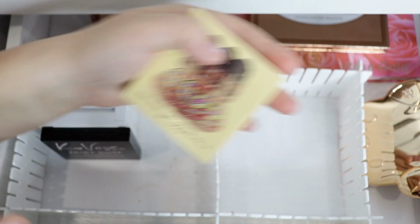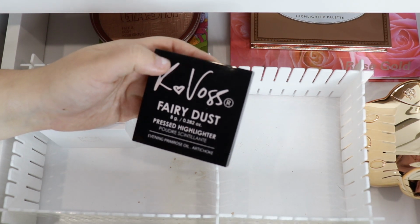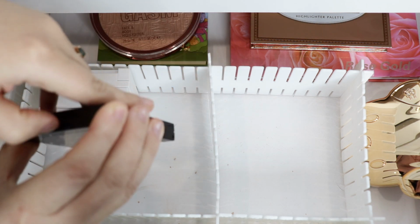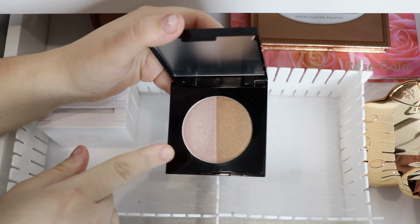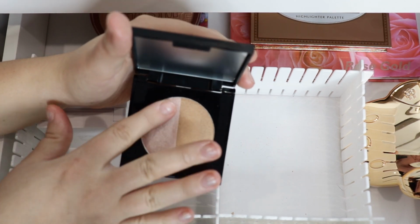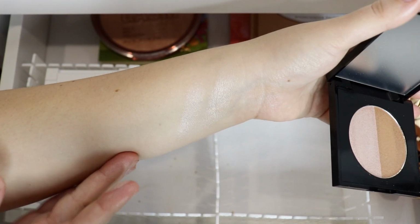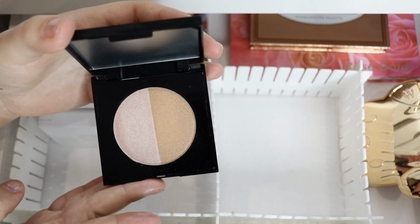Yep. Keeping. I think this is called Voss, or is it Voss? I'm not really sure. This is the Fairy Dust Pressed Highlighter in the shade Moonlight and Starkissed. I don't know. I think I got this in a BoxyCharm. Okay, first off, I know I can't use that other side, but this side over here is really quite pretty, and I haven't really used this one much. I mean, it's pretty beaming, so I think I want to keep it for now. I may declutter this in the future, but for now, I'm going to keep.